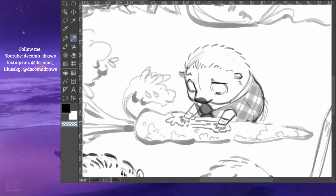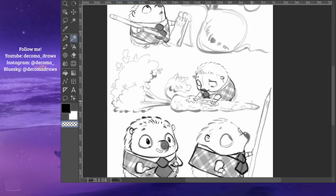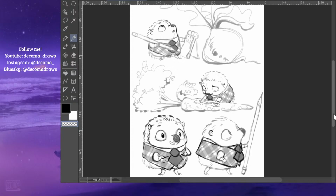Cute. So these are still quite rough, but I'm really happy with where this character's going. What a cutie. Alistair, sorry, what was the last name? Alistair Higglespike. Professional pantry auditor.